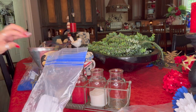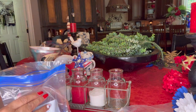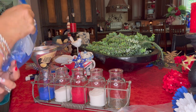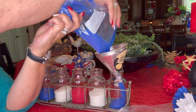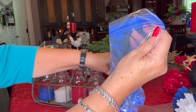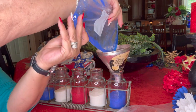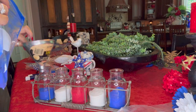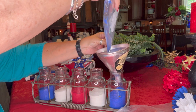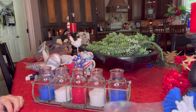And that's probably not perfectly even, but close enough. And then, of course, I have blue sand. And half of it will go in on this end, and half will go on the other end. Finish it up. Okay, there we go. That's even enough, I'd say. There we go.